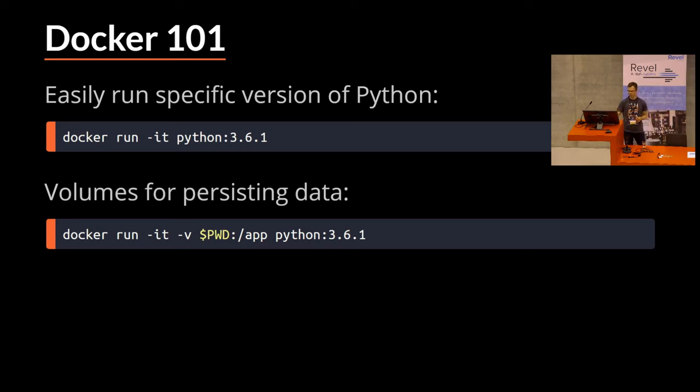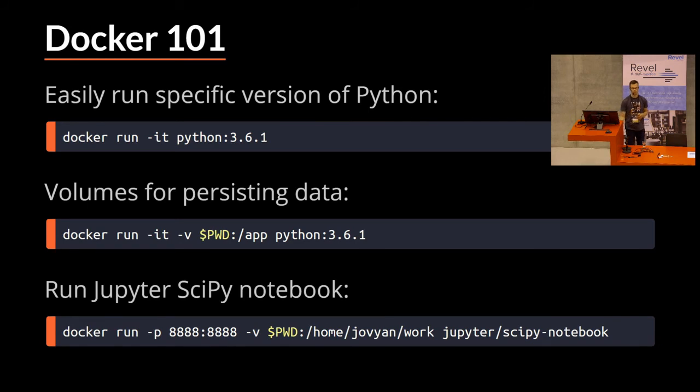And I've also found it really easy to use it for running SciPy notebooks in Jupyter, for example. They also provide official images, and they have most of the tools you might need installed. So really easy. The -b argument here says that the port 8888 should be exposed outside the container, because that's where the Jupyter notebook will run its web interface.